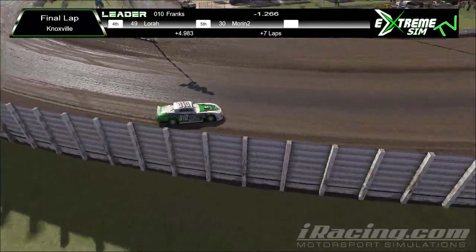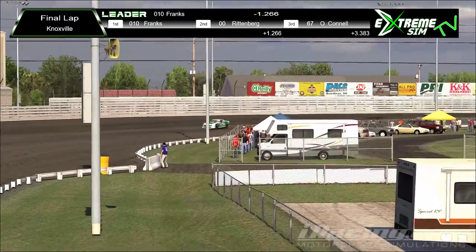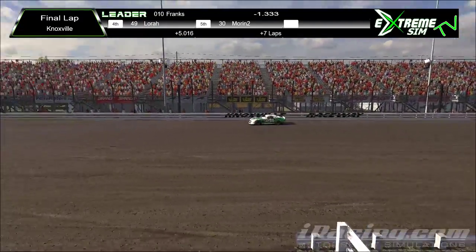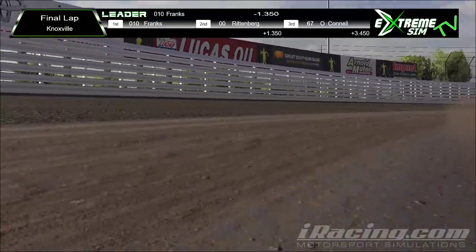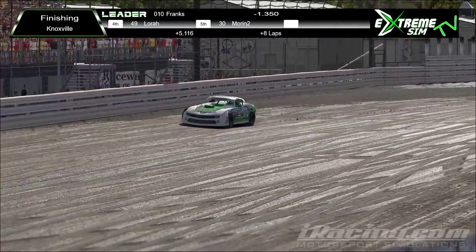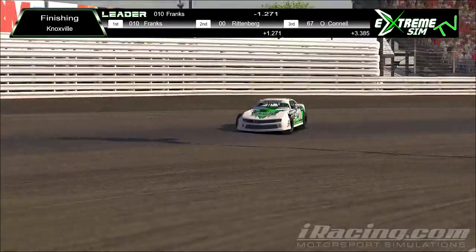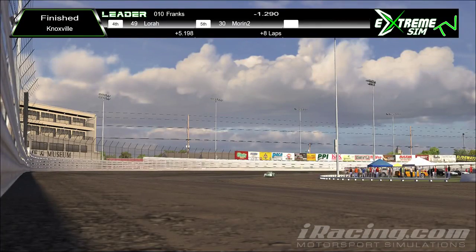Here we go, back up front. Lon Frank still up there, motoring away. If he's going to come around and put this one in the bag, put him as your winner of heat number 2. Crossing the stripe, and there you have it. Lon's your winner of heat 2. Bringing it home second, Kurt.